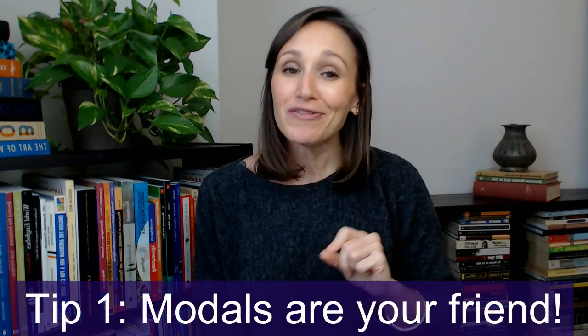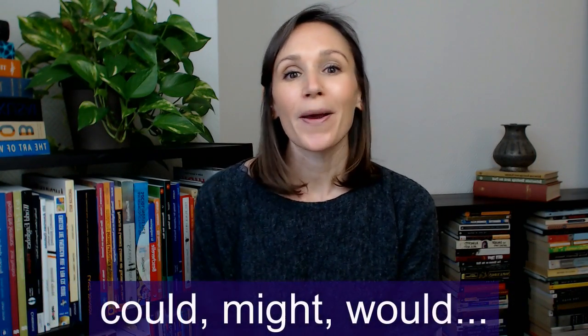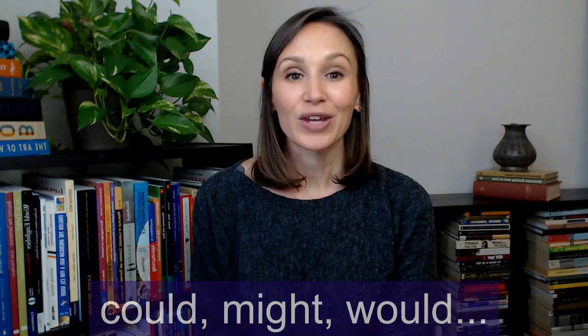So your first tip is to remember that modals are your friend. Never forget your modals. Modals are those words like could, might, would, and we use those to soften our language, make it sound more kind and more polite. We use those modals to replace direct verbs. You've probably heard this tip before. It's very common in grammar books and in English language classrooms, but here are a couple of examples of how you can use it in real life.